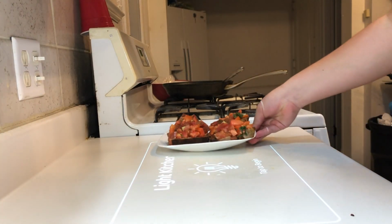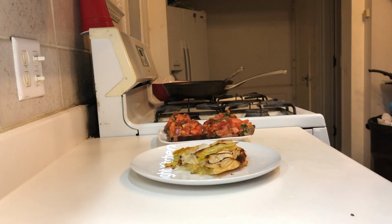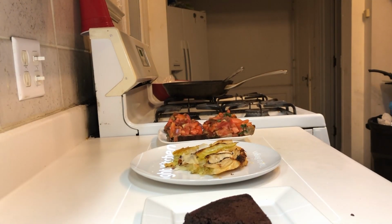Light Kitchen is designed to make every second in the kitchen easier and more effective than ever before, but also no sweat to step away when the kitchen gets a little too hot.